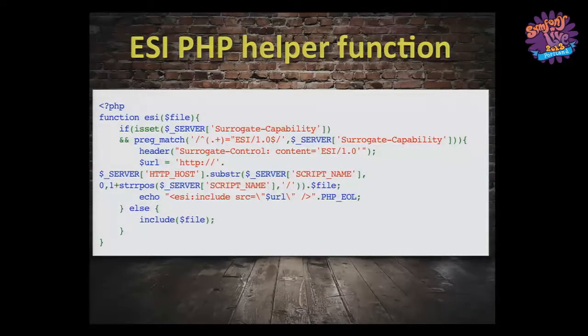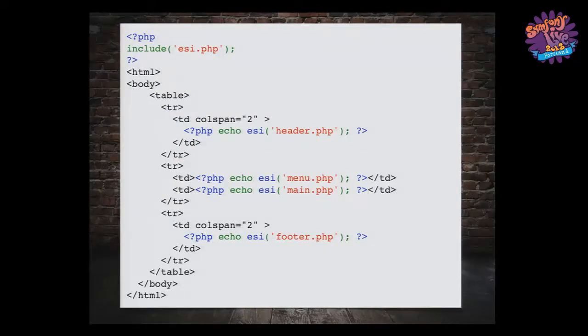If we're not behind a surrogate capability header, so if it's not sent, we're not behind a reverse proxy that understands ESI, and we'll just include the file. So plain old stupid function, it will echo it, and if it knows it's behind Varnish, it will just give it to you in an ESI way. If not, it will just include it and embed it in that page and display it as a single page. Now again, Symfony includes this in a very intelligent way. If you work with Symfony, go that way.